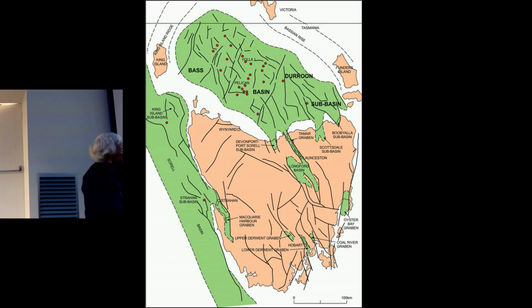There's a bit of it on the Derwent Valley, up around the middle part of the Derwent and down around Hobart here, Coal River. There's another one at Oyster Bay in between the Freycinet Peninsula and the mainland here. But the biggest one by far is Bass Basin, which we can't see.